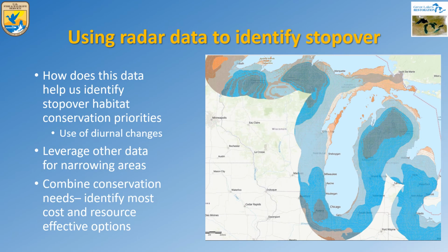For nocturnal changes, we can do things like make changes to lighting or building practices to prevent bird strikes. Some of these urban areas around Chicago would be a good example of being able to leverage that high migration rate to affect change on bird migration survivorship. One of the other strengths of this is we can take this data and combine it with other data sets to narrow down and find the best areas to do restoration for not just migrant birds, but for other animals. In this way, we can combine conservation needs and identify the most cost and resource effective options for conservation and preservation.